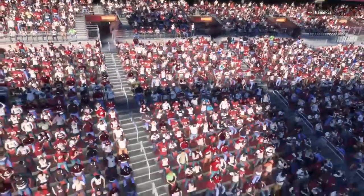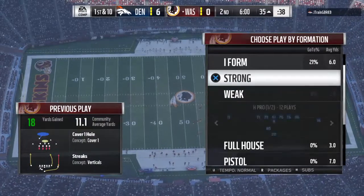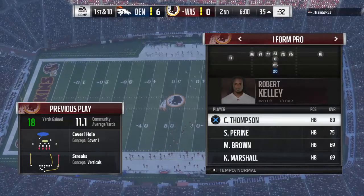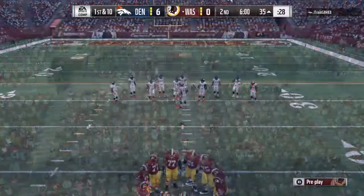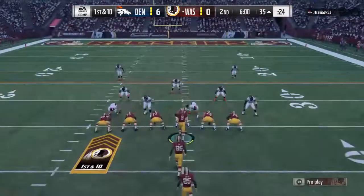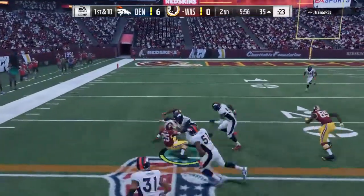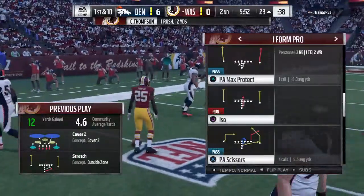Back live, Charles Davis to my right. I'm Brandon Gaudin. It's Redskin football to begin quarter number 2. And they're on the move here. They've got it 1st and 10. And on the outside, they're playing press coverage. They run it here with Thompson. And brought down, but not before they're inside the 25.